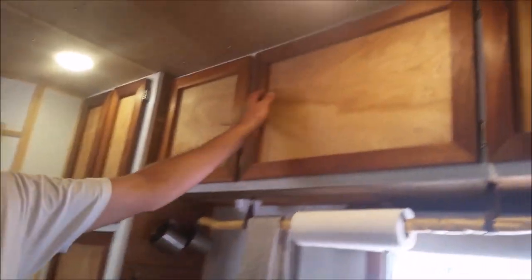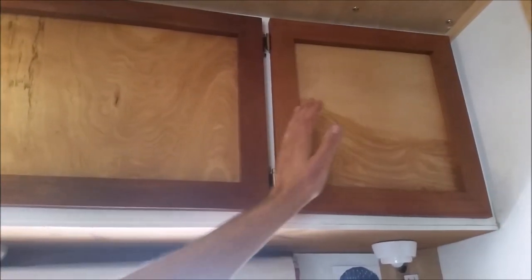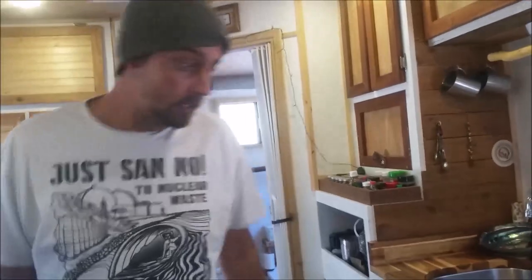This is all food up to about here. And then it's like a box of mayonnaise and appliances. Yeah, a box of mayonnaise. And that was before we had a good fridge.